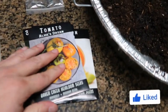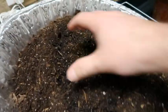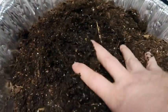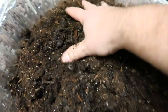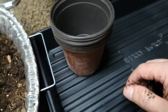So I've got the seeds all right here. Got something to mark them with. I got my soil. I have already put some water in here to get it good and moist. Got it here on the countertop. We have got the containers here, and I've got it in here just so it won't mess anything up.